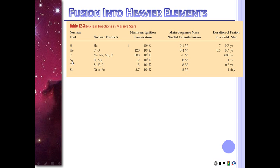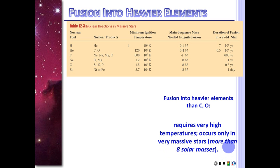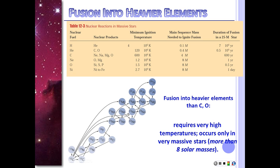So the next step is you've got neon in the core, and when you burn it you get oxygen and magnesium. The next step is you've got oxygen in the core, and you get silicon, sulfur, and phosphorus. And then we've got silicon in the core, and when we stick those together we get iron and nickel. But you have to actually go to very high temperatures in order to get this to happen, and so that's why you need those heavier elements.